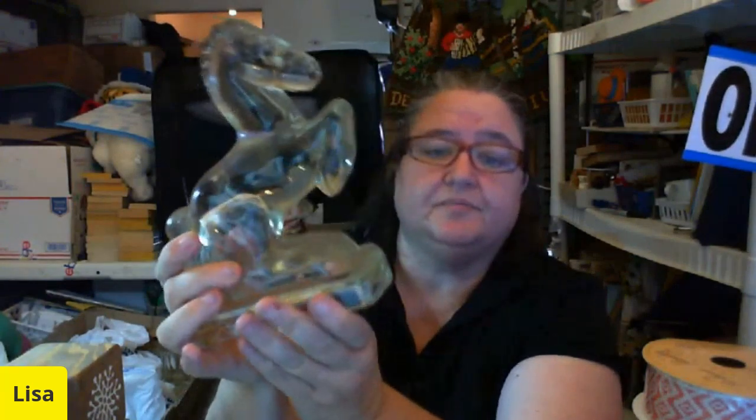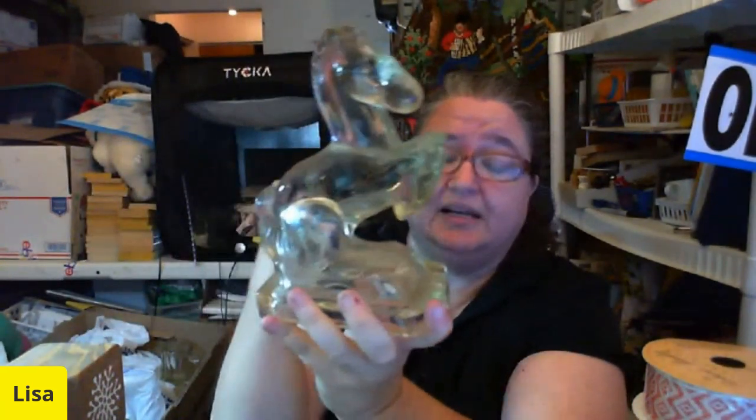L.E. Smith. Wow, no wonder I couldn't find it. It's L.E. Smith. Very heavy. I mean, this is something that if you were on one of those murder shows, you could do this. If it didn't break, my God, this thing's got to be heavy. It's going to cost a lot. We have 2 of them. I got another one back here.